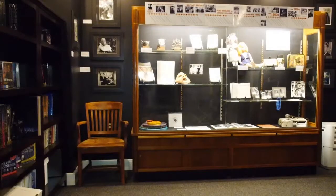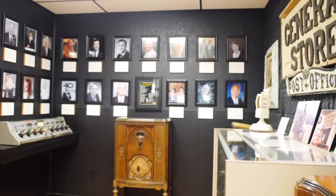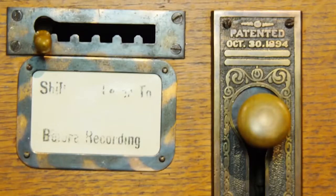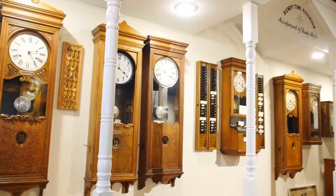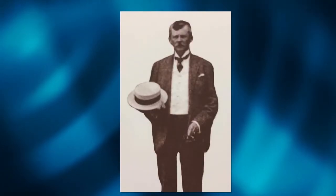The museum has grown to include a Rod Serling archive and the Southern Tier Broadcasters Hall of Fame. It also includes a display of those time recording devices that first brought Harlow and his family to the Binghamton area. As for Harlow Bundy, he retired to California in 1914 before passing away in March 1916. Harlow didn't live to see the name International Business Machines.